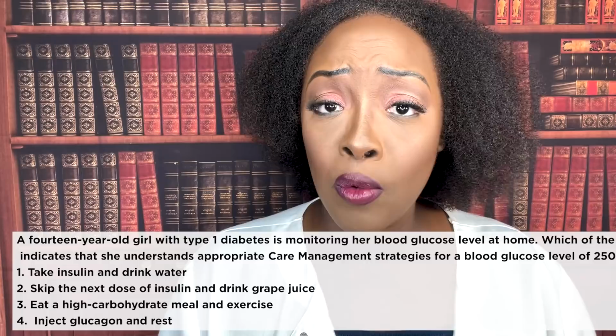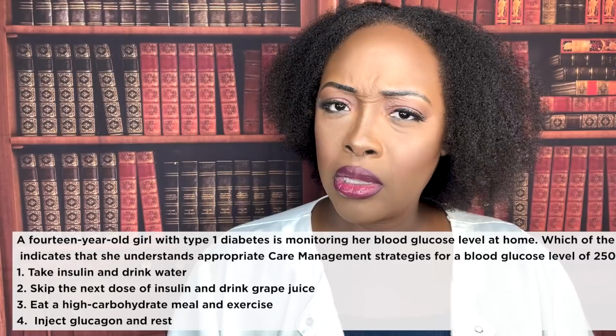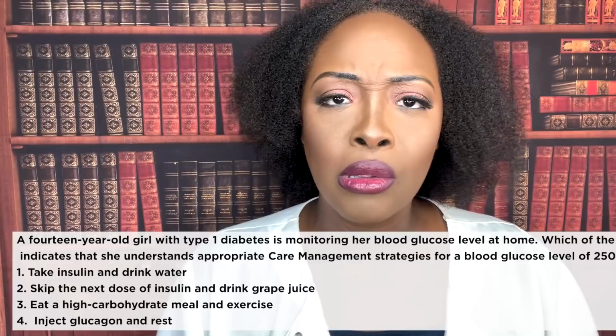It's 250. Why would you skip the next dose of insulin? And on top of that, drink fruit juice to make your blood sugar go even higher. Are you trying to go into a diabetic coma? Look at choice three. Eat a high carb meal. What do carbs break down into? Sugar, right? It says eat a high carb meal and exercise. Absolutely not.